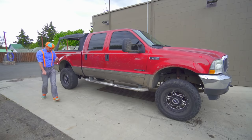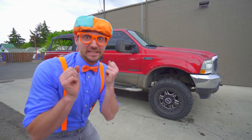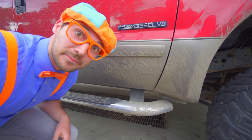Hey, look at what it is. Whoa, it's a giant red truck, and it's really dirty. Today we are going to wash it and get it squeaky clean. Come on. Look at all this dirt. Ew, it's really dirty. But before we wash the truck, I think we should get it a little bit more dirty. Look.